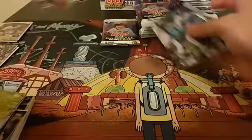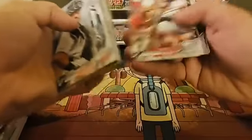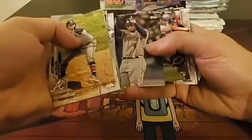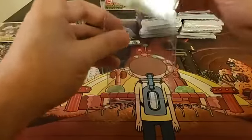Where'd you guys see Gerrit Cole? I don't see Gerrit Cole. Well, now two people, somebody else said they saw Gerrit Cole. Oh, Yankees. I was looking for Astros. So this is a short print. Yeah, I think that is. I'm so used to him being in Houston. I was looking for Houston.